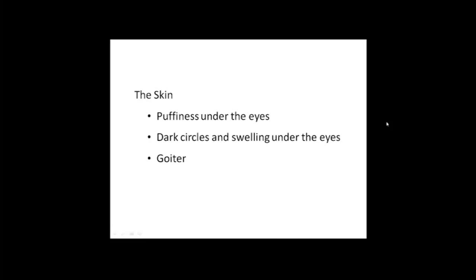The proteins in gluten sensitivity, the gliadin and so forth, will cause a dysregulation of the immune system and fire up some antibodies. I'll talk about that a little bit later. That can go after the thyroid and damage it. So that's one of the big things on how gluten works, and I'll talk about that a little bit later in the webinar. So the last thing on this slide is, of course, you see the term goiter.